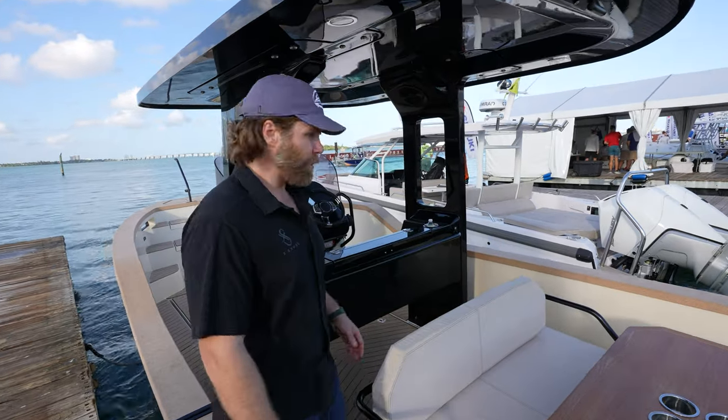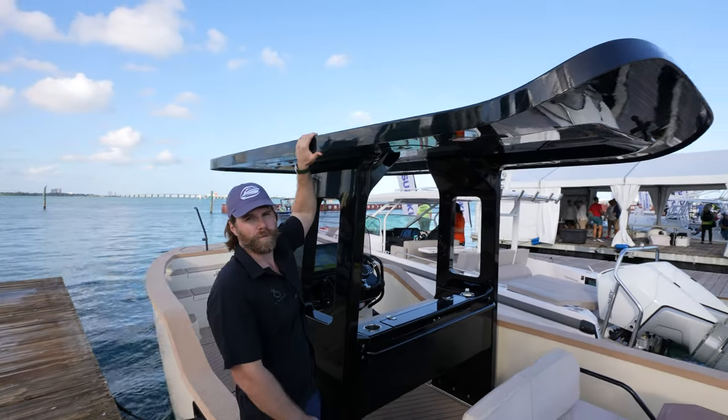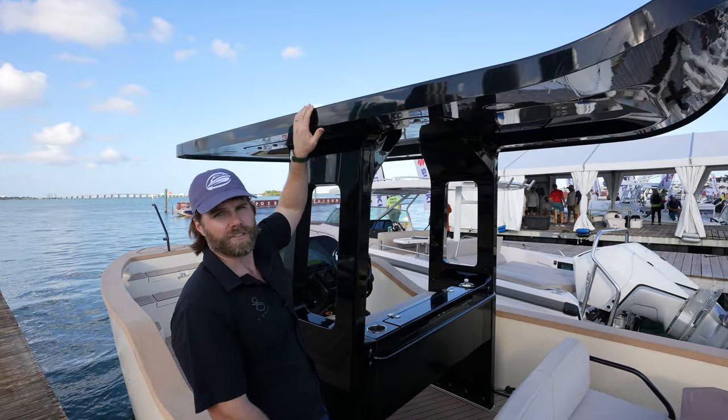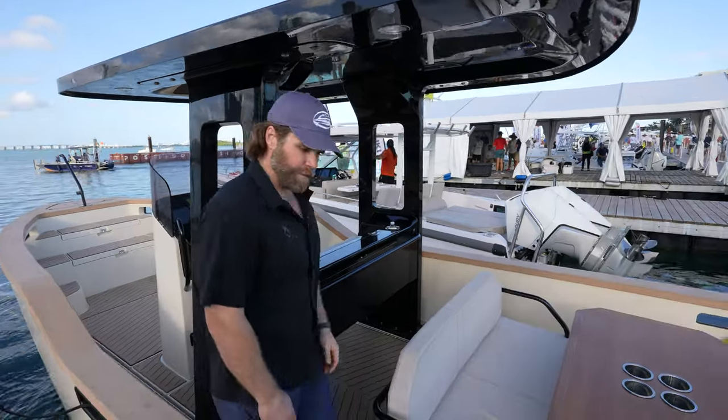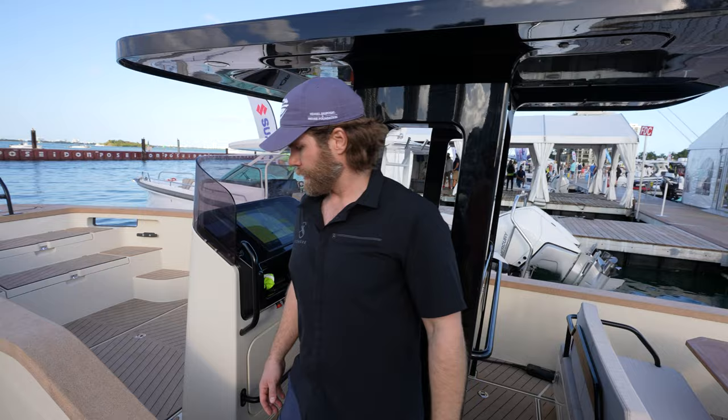Going a little bit more forward, you've got a carbon fiber T-top. This can hold a tremendous amount of weight. I've had three full-size adults diving off the top, no issue. And by full-size, what do you mean? 300 pounds each? It's a couple hundred pounds. Okay, that's little kids, okay?